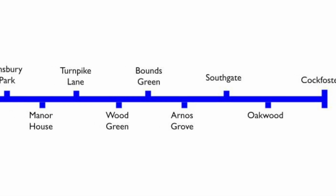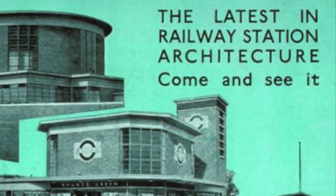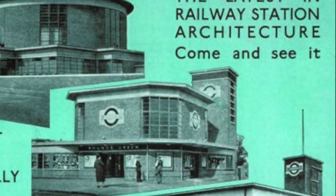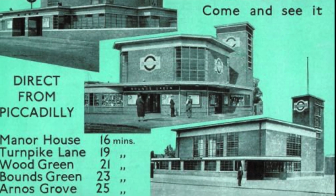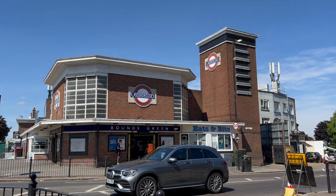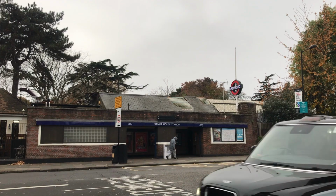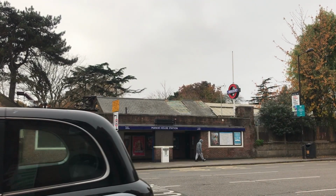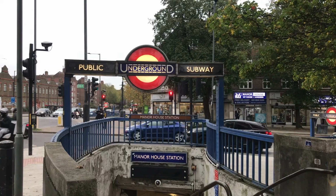The station is on the Piccadilly line, specifically the Cockfosters extension. It is probably the least interesting of the Cockfosters extension stations, architecturally speaking. I mean, this is Arnos Grove, this is Bounds Green, and this is Manor House. It barely has an above-ground building at all. It's the only station on the extension not to have listed building status.